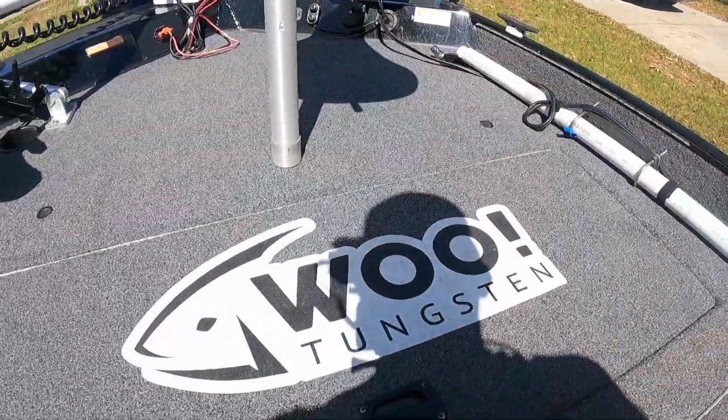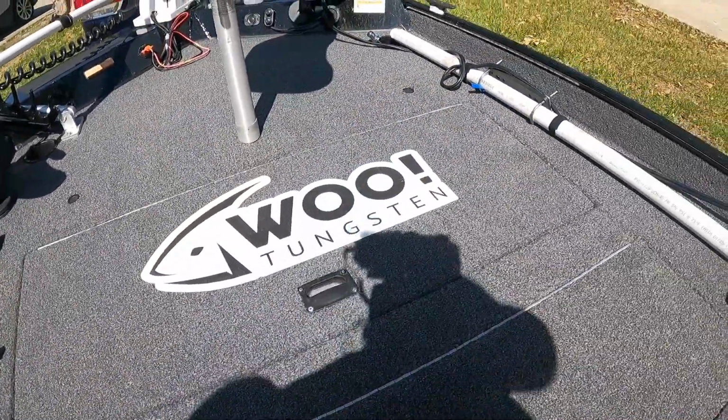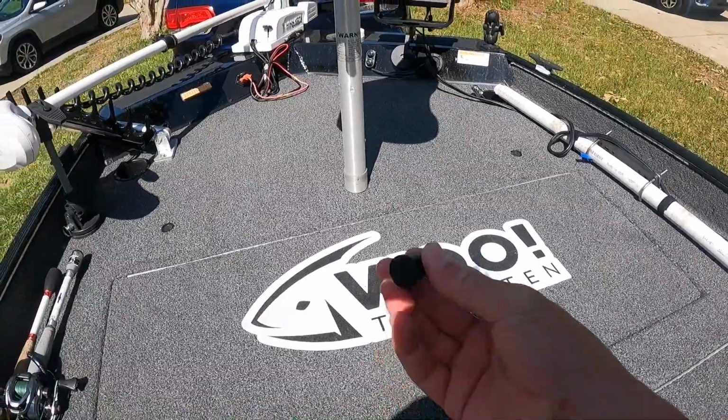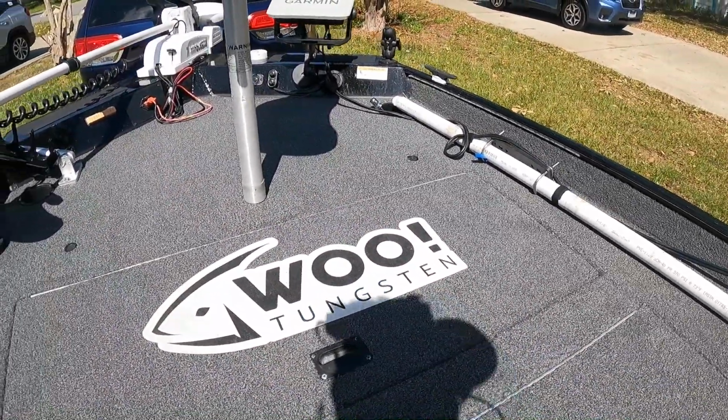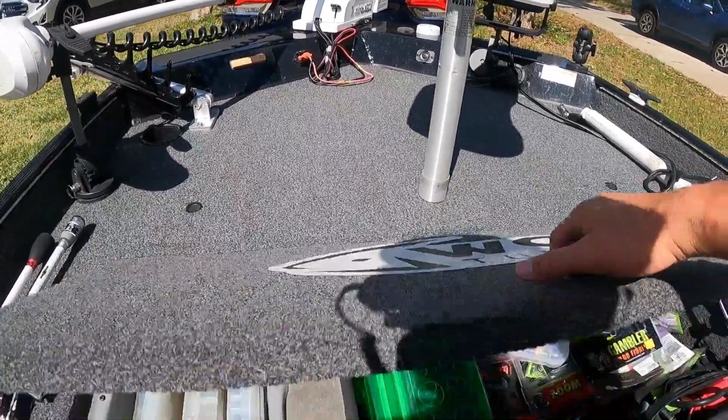Okay? So I bought some rubber stoppers from Lowe's, and I just put little stoppers in there. Keeps everything dry inside. And when I'm not using the seat up here, I keep one in my cup holder up here, just so I can shove it in there in case it rains. So that was a problem with me.